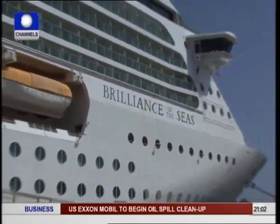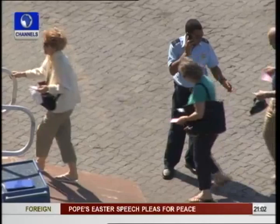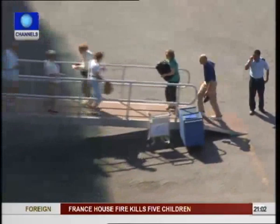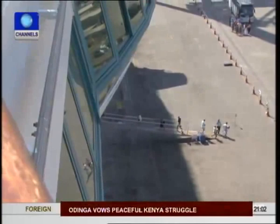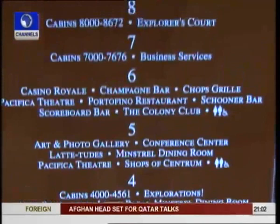The 2002 German-built ship is 294 meters long and 32 meters wide. It has 13 floors, which in this case is called decks, and it holds all that is needed to live comfortably for as long as a planned vacation.